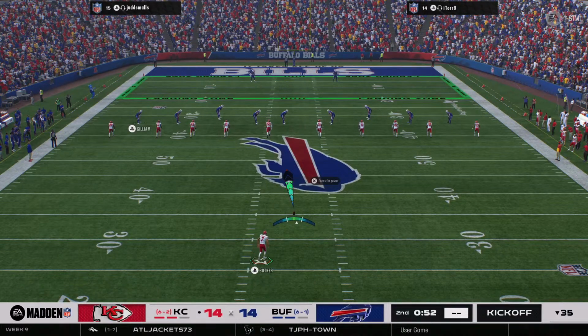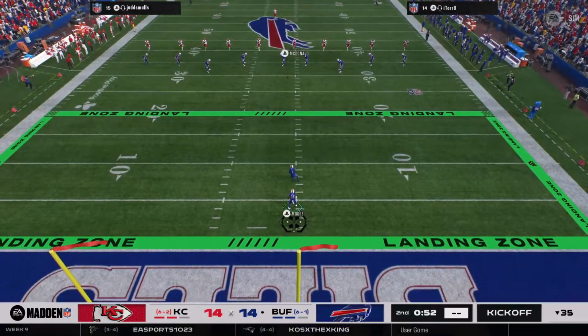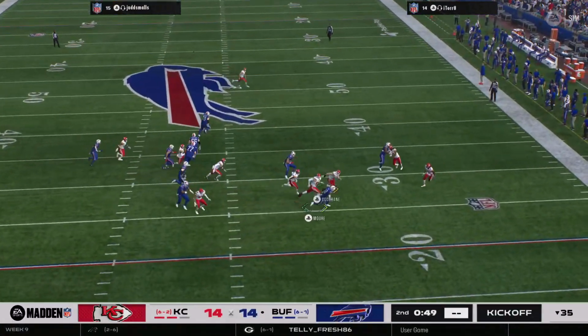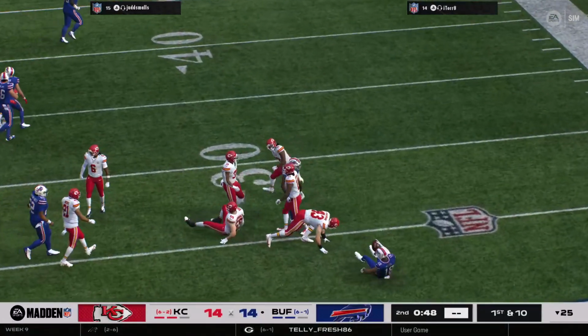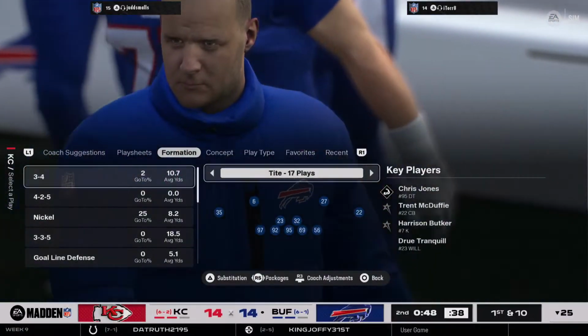Still a little time. Final minute of this first half. We'll see if they can do anything with this kickoff that is coming their way. Safe kick taken at the 5. He'll be brought down right around the 25-yard line. They're on the 25-yard line.